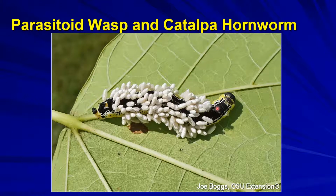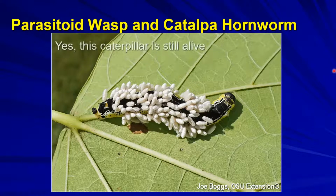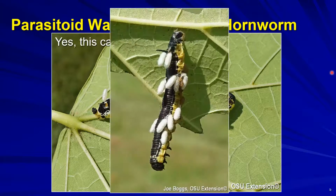And here's another very important factor. Every one of these cocoons is going to give rise to a female. This species has no males. It's called reproduction by parthenogenesis. They don't have to be mated. So every one of these cocoons will create a new wasp to go off and do the same thing to the caterpillars. And yes, the caterpillar is still alive, but I've taken a lot of the cocoons off just to show you the caterpillar. And this is the same caterpillar just about 2 hours later. They eventually did, of course, kill the caterpillar.